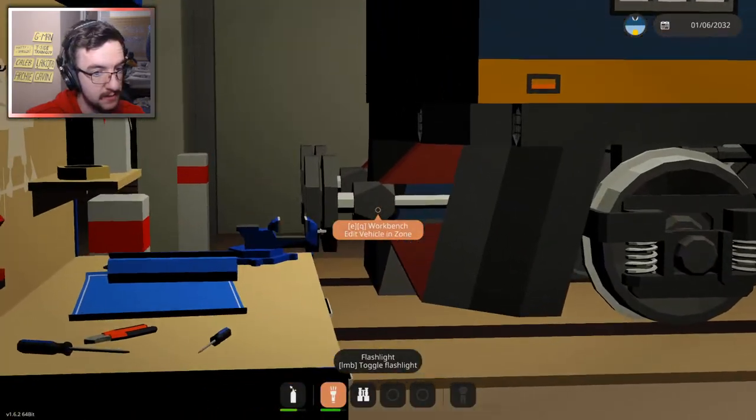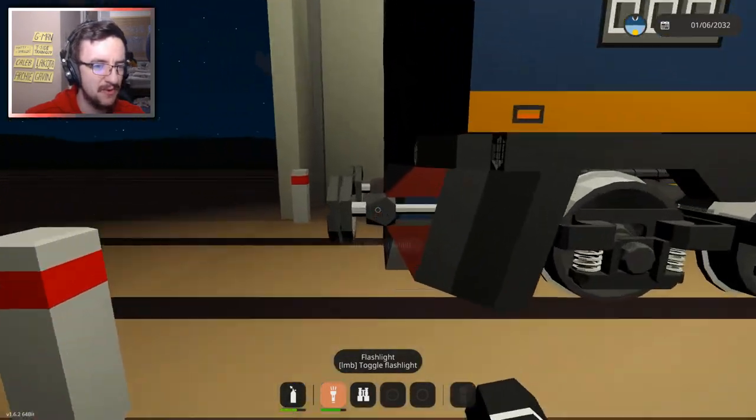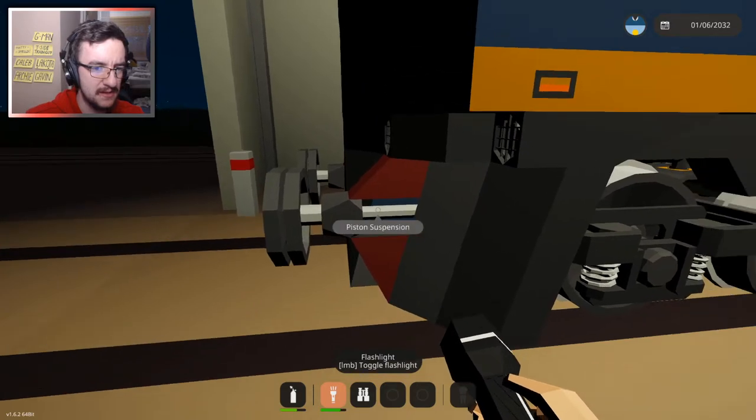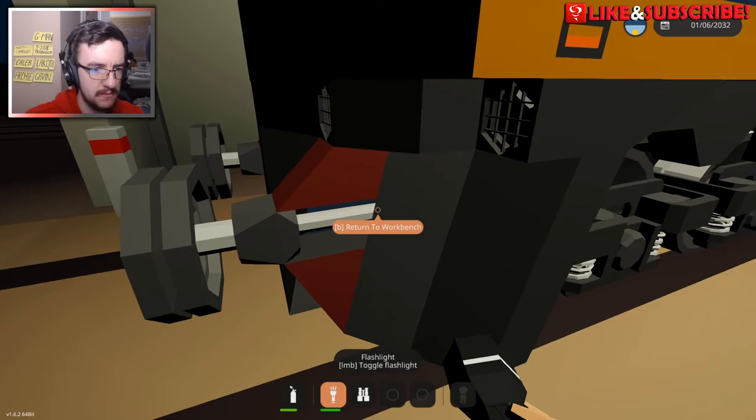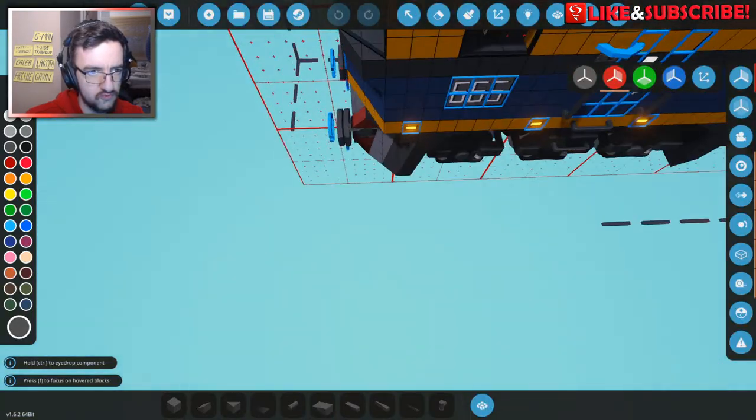Is that gonna work? It looks silly, but I want it like that. I don't think it looks silly. That bit looks silly. Well, can you cover that? No. Oh. Maybe you could color it.